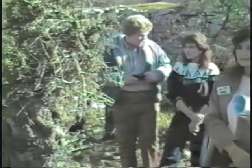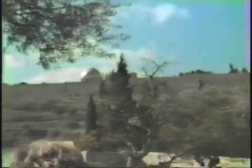Again, look at the city. The Temple Mount is right here. Several prophecies that Jesus says about Jerusalem. He foresees the destruction of Jerusalem. He mourns and cries over the destruction of Jerusalem, and he sees it from somewhere on the Mount of Olives. Now we'll go into the so-called official Garden of Gethsemane.